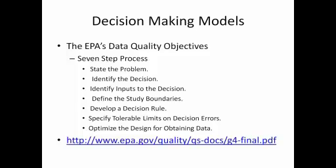State the problem, identify the decision, identify the inputs to the decision, that's the data, find the study boundaries, develop a decision rule, set tolerable limits on errors, and optimize the design. You can get a fairly detailed PDF if you just search on EPA DQOs or data quality objectives.